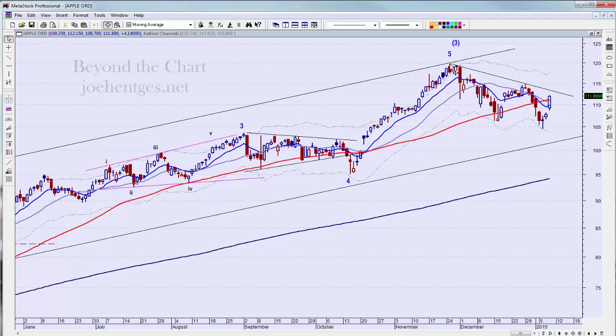This is corrective mode, and I'm not seeing a clear five waves to make this like a zigzag. A zigzag should be a 5-3-5. It's not clear to me that this is a 5 to make this 5-3 and then work in a 5. I just have a suspicion that there's more corrective action to go in Apple, but if it breaks this trend line here, you've got to wonder whether or not maybe it is into its fifth intermediate wave to the upside.